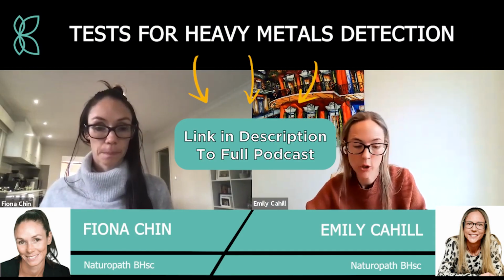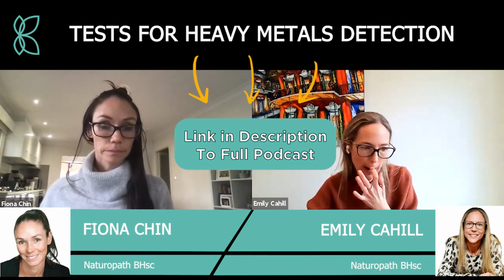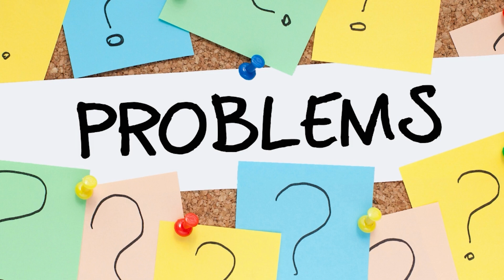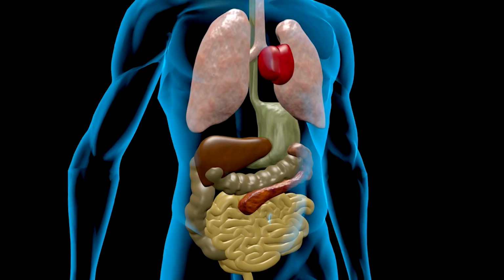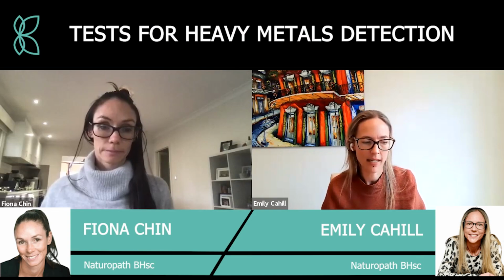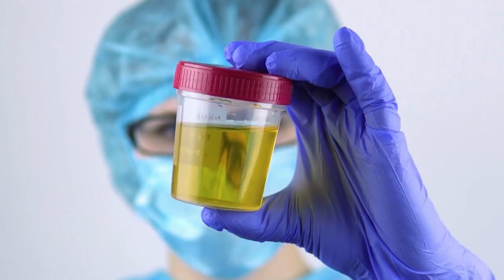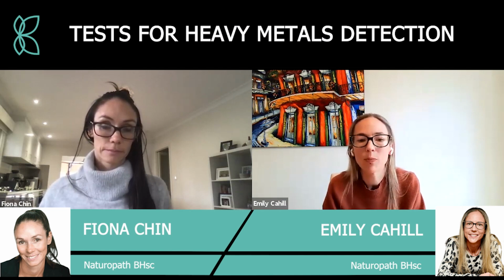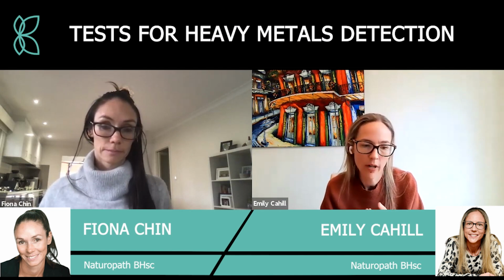So again, there's no one perfect test for heavy metals, because one of the problems is that they get stored in the body. They get stored in organs. So what that means is that doing a blood test or a urine test won't necessarily always show you that you've been exposed, but they're probably two of the more common.